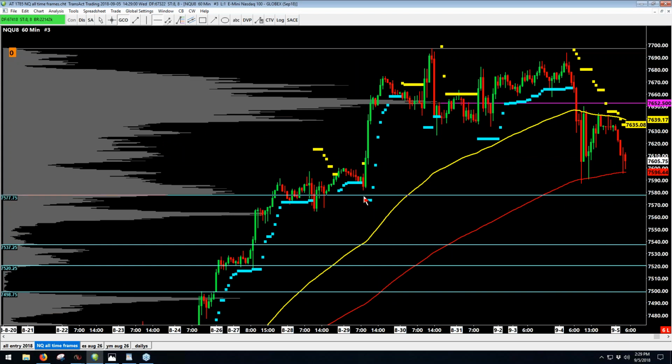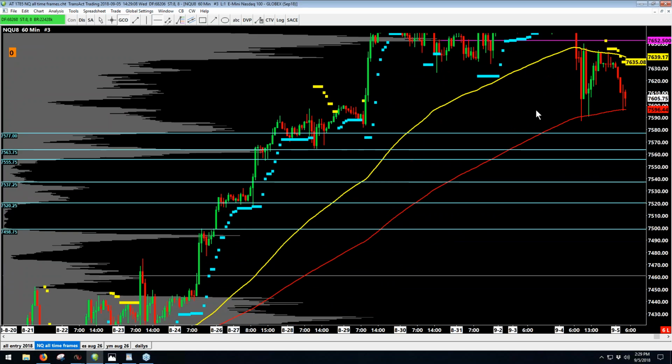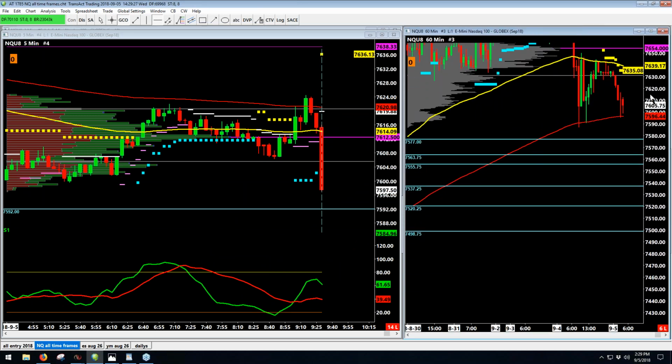So if we were to do the same areas, you're going to get the same vicinities on these 60-minute. So we're just going to go ahead and draw them. Now below us at this point before the open, we've got the areas that we mentioned. And then we've got 77, 63.75, 55.75, 37 and a quarter, 20 and a quarter, and then 98.75, right? So I'm just going to leave this up. And then what did I say here?